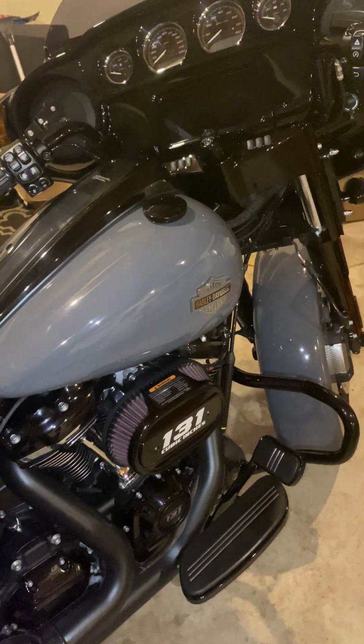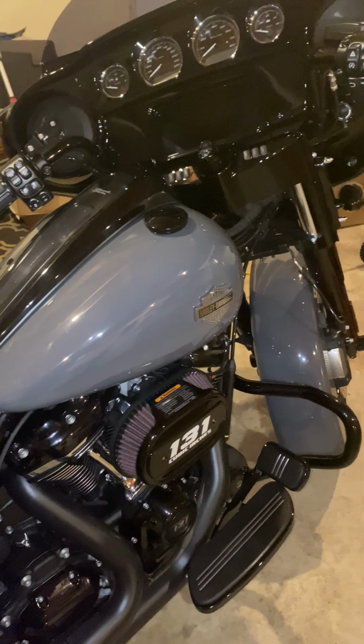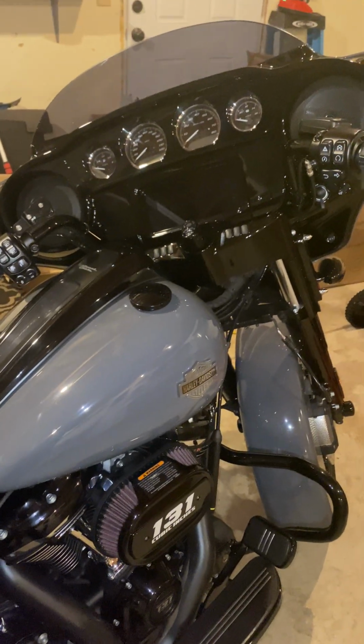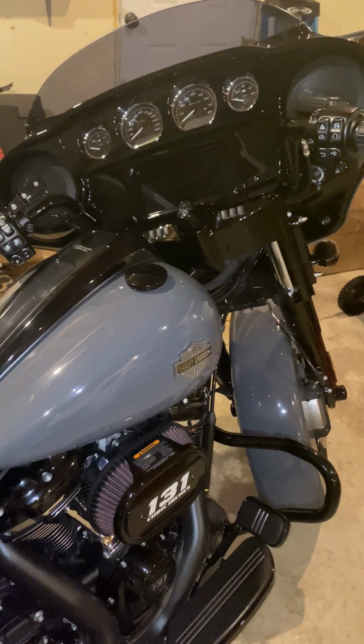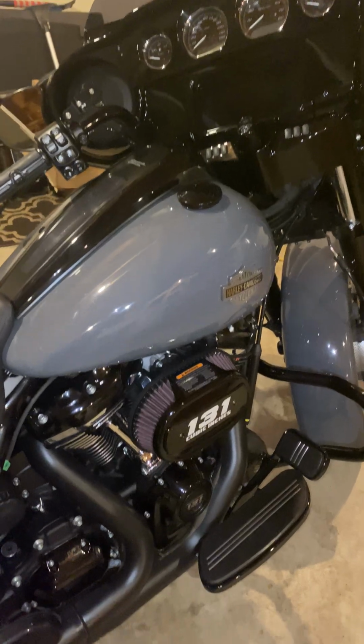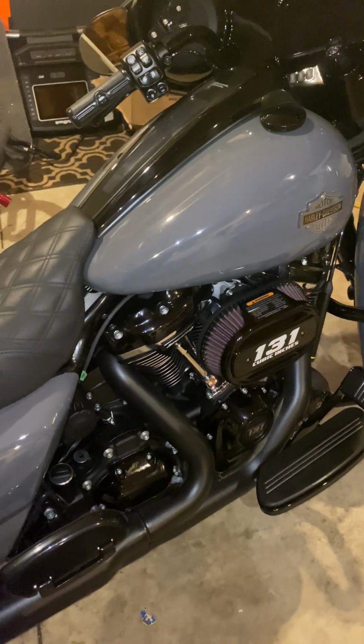They look like, from what they showed me at the dealership, they come out right at the top of the fairing up there. So if that's the case, that's what I was looking for. But maybe a 10-inch would probably work for me too. I'm pretty short, so I'm not too picky on that.